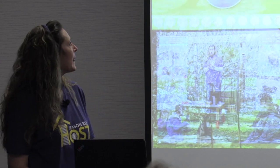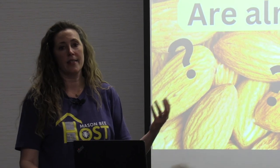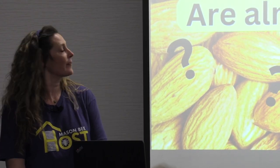Okay, so as I've mentioned, farmers are starting to utilize more and more solitary bees for all of our crops and all of our orchards. And so this is what one of our big totes looks like out in farms and crops. So this is a very advanced group.